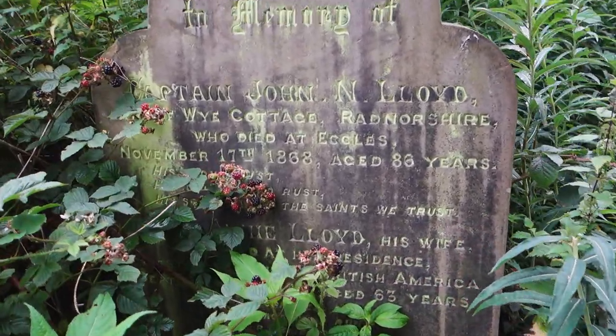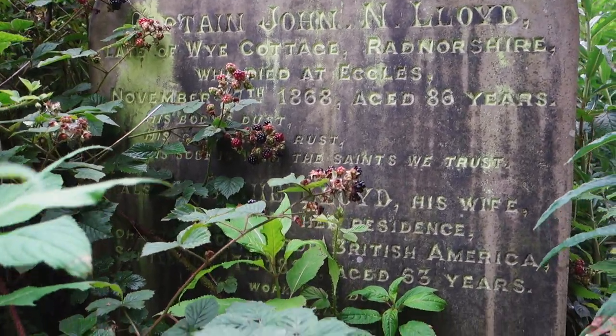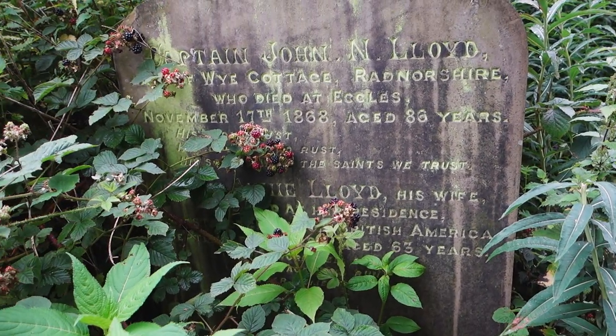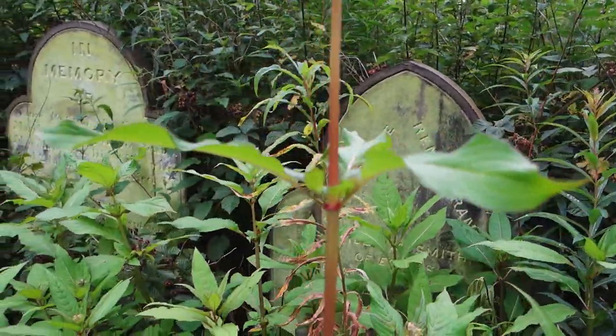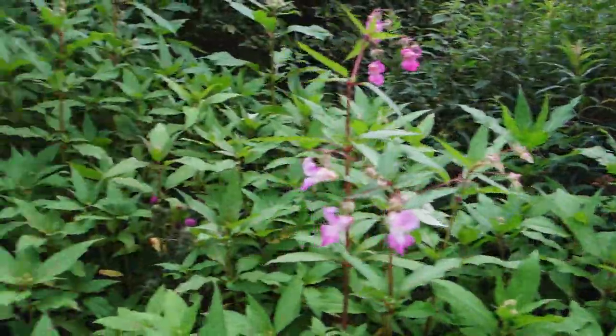Was it Captain? Yeah, Captain John N. Lloyd. This is late of Radnorshire, who died at Eccles, right. Never heard of Radnorshire. But, yeah, look at that, 1869 on that one.